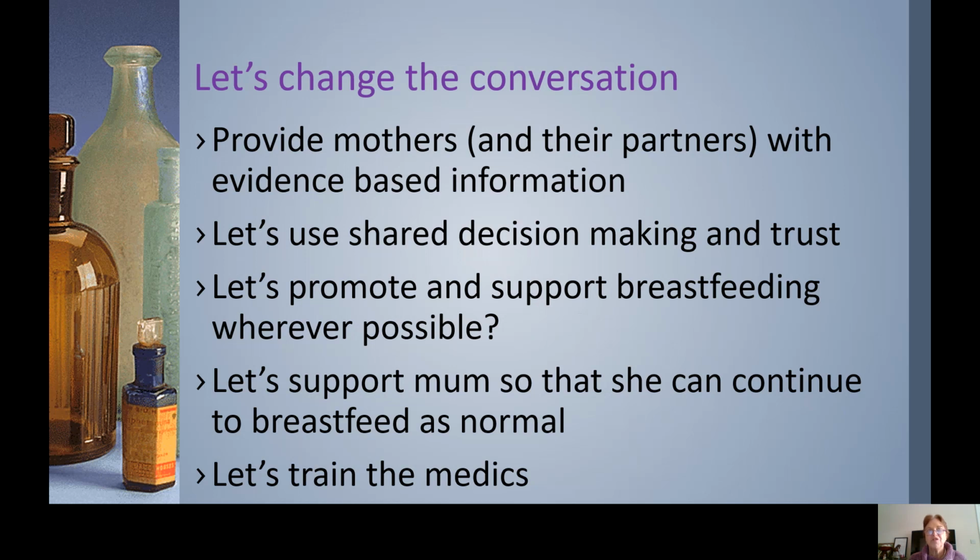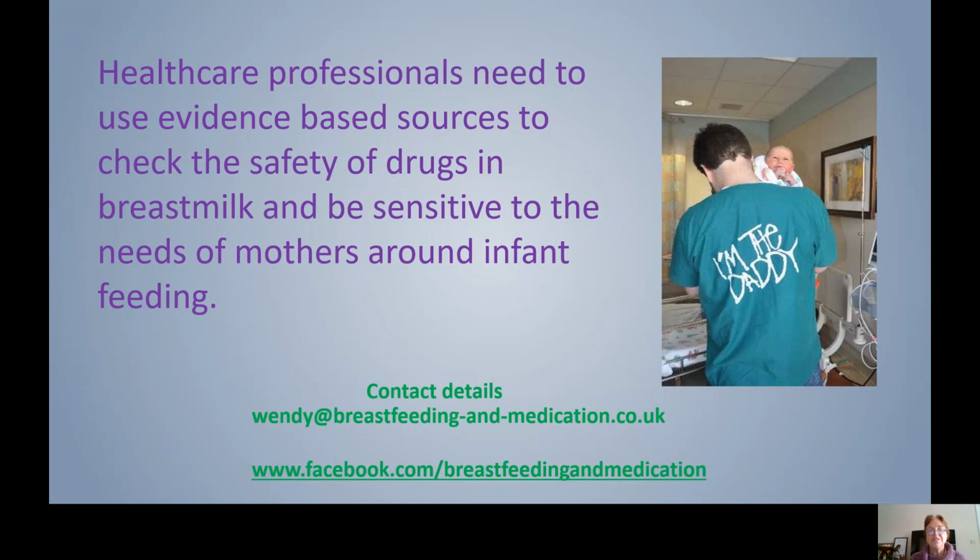And we need to cascade this information. Let's train all the medics in the world to understand about the safety of drugs in breast milk. Not enough of us have information in our undergraduate training procedures. I'm hoping this will help you with your CPD this year. We need to use these evidence-based sources, and we need to be sensitive to the needs of mothers around infant feeding. It's as important not to ignore a mum who says that she has breastfeeding problems without sending her to a breastfeeding expert, or to discourage her from breastfeeding if that's the way she wants to feed.